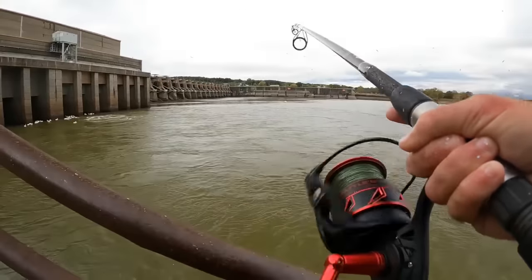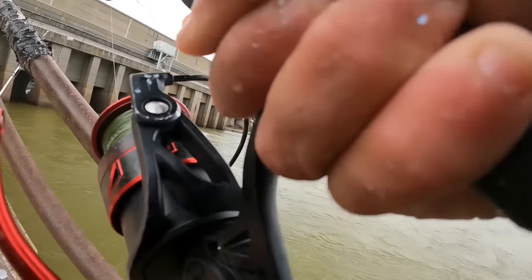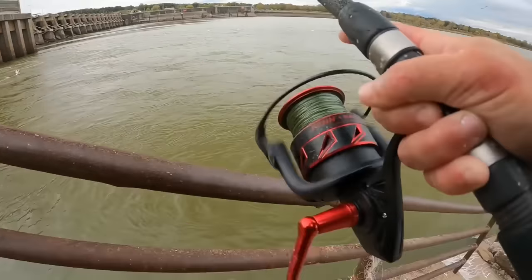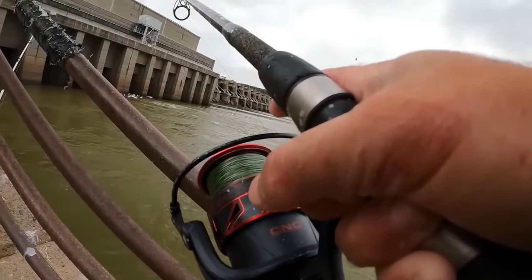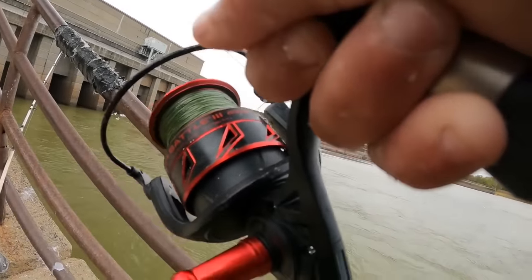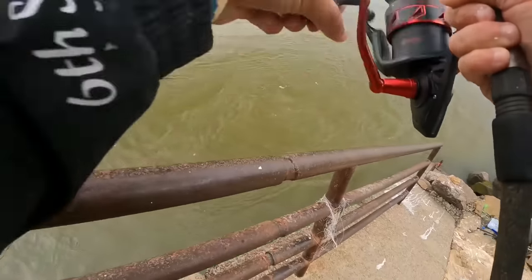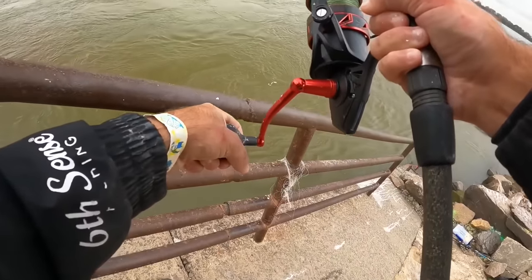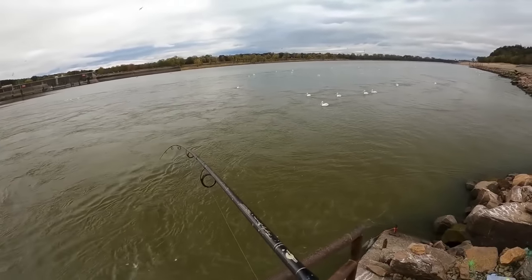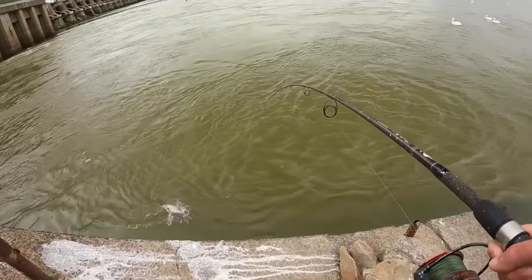There he is. That might be a kitty cat. That might be a kitty cat. He's got some steam on him. He's rolling. Goodness. Be a kitty cat. Yeah, my guess is kitty cat all day. Is it? Is it? Is it? Yes, it's a kitty cat. It's a blue cat. We had to go through about 10 drum to get us another catfish, but that's okay. We're back on the catfish train all of a sudden.